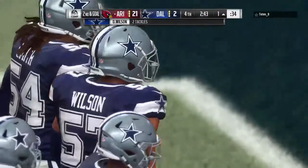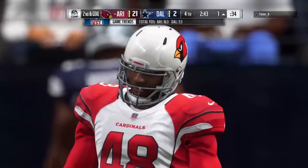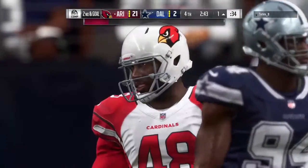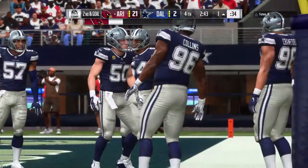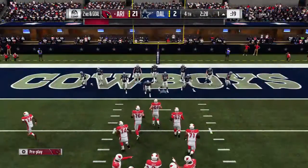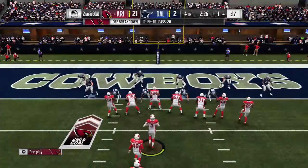2nd and goal now. Now, that's the defense that they were looking for, being able to get extra bodies to the point of attack to deal with the big guy carrying the ball. You really don't want to be in a position where it's a one-on-one tackle with him. 2nd and goal from the 1.